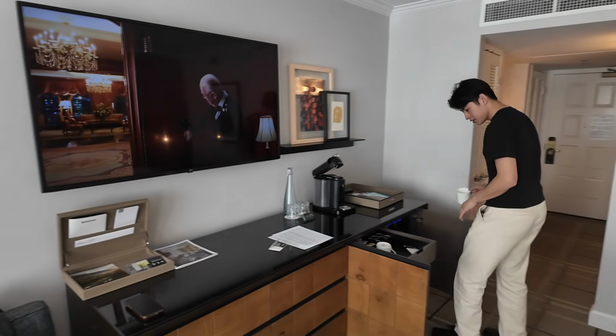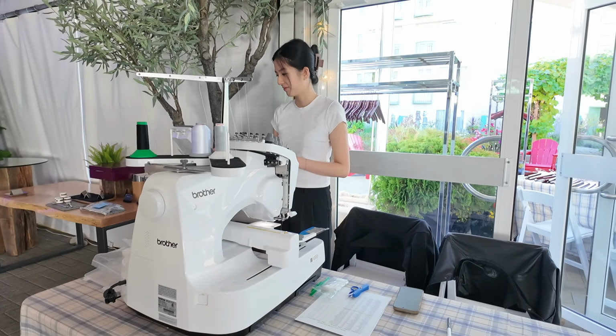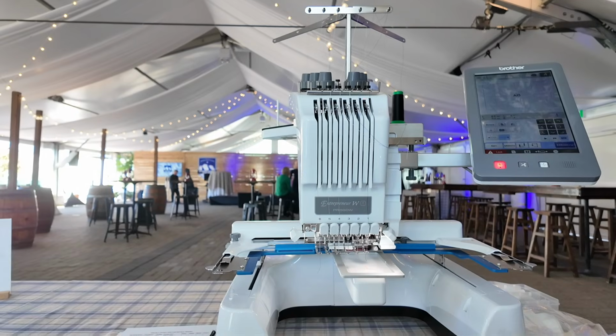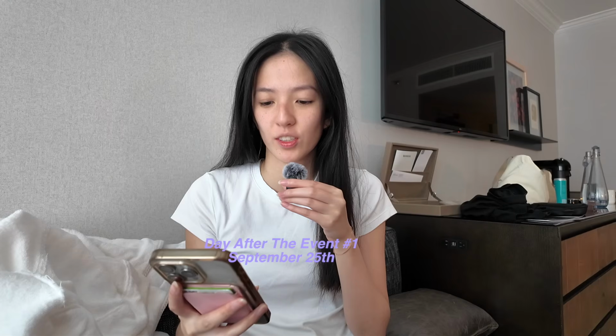I love seeing people's reactions when they pick up their finished pieces and realize it's made right in front of them. It's been a huge learning curve for us, but every event helps us grow, not just as a business, but also as creators.